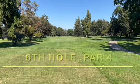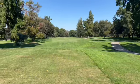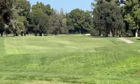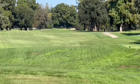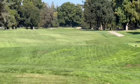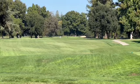Now here's the 6th hole at Ansel Hoffman. This kind of reminds me of Oak Hill. You see the beautiful tree-lined fairway, very well manicured. And as you go up there, it's a slight dogleg right. You've got bunkers on the left, bunkers on the right. The one on the right, very steep. And of course, the pin's right behind that bunker. But a beautiful hole, the 6th hole here at Ansel Hoffman in Sacramento, California.